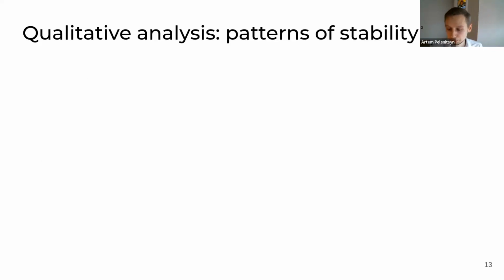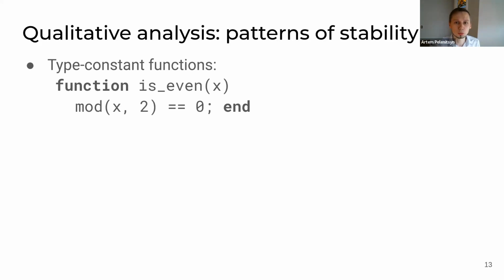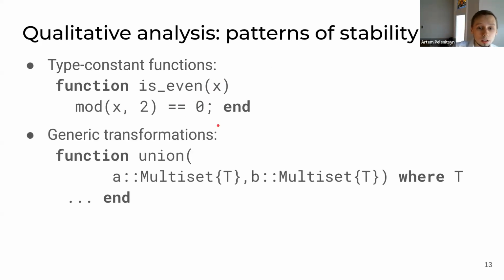We also did a little bit of qualitative analysis that helps us figure out what type stable code looks like in general, or most likely. When you see a function and you analyze it via some automated technique, you most likely see one of several patterns. First is the type constant function that always returns a value of the same type. Here it is even generic. You see it can accept a value of any type, but it will always return a bool. So that's pretty common.